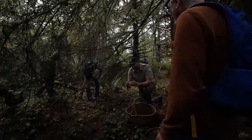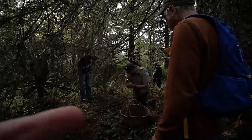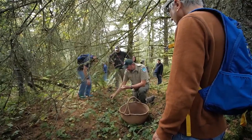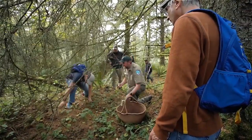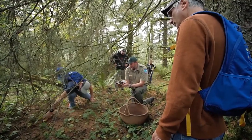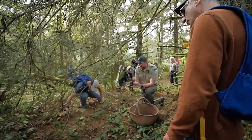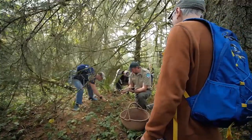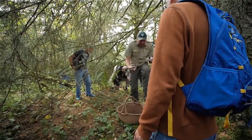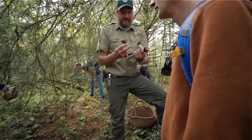So these are a type of Russula. You can see they break like chalk. There's one right there. So this one, it could be a shrimp Russula potentially. We'll go through it. They seem to be too small to me, but I don't know. So yeah, we'll hold it up.